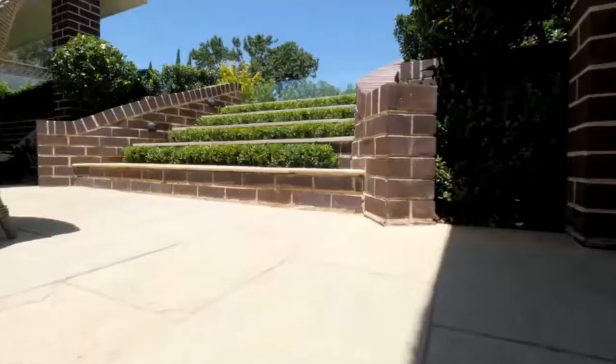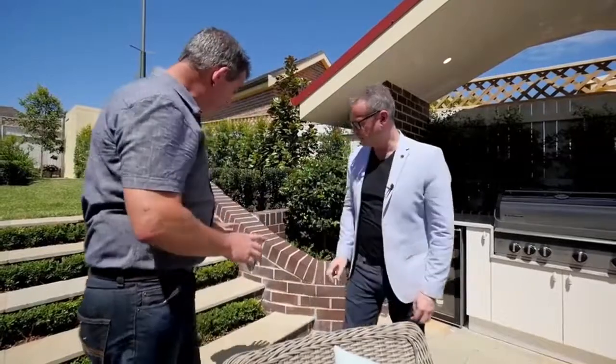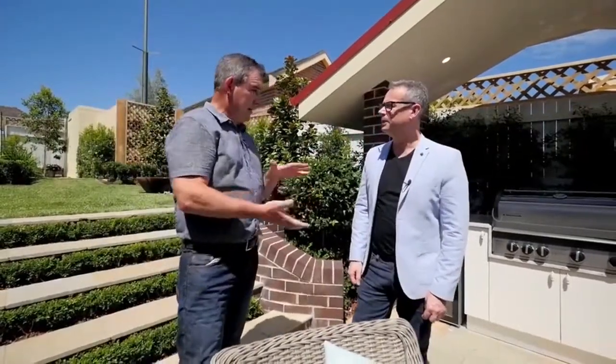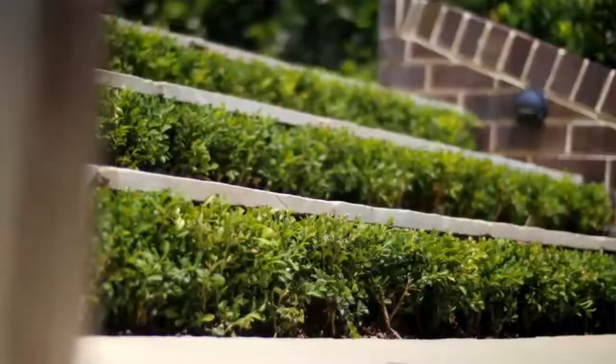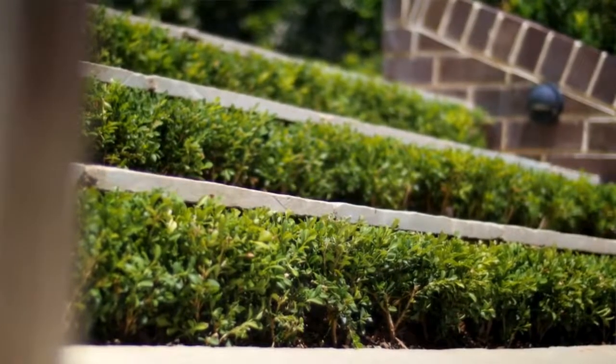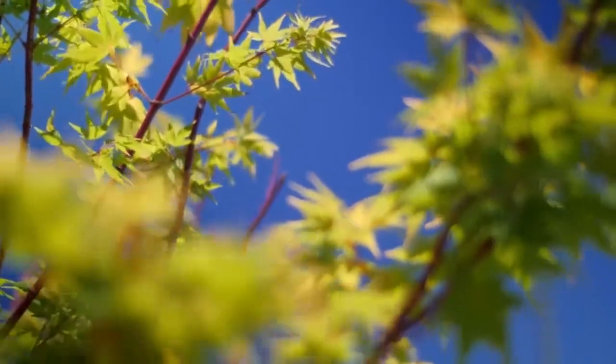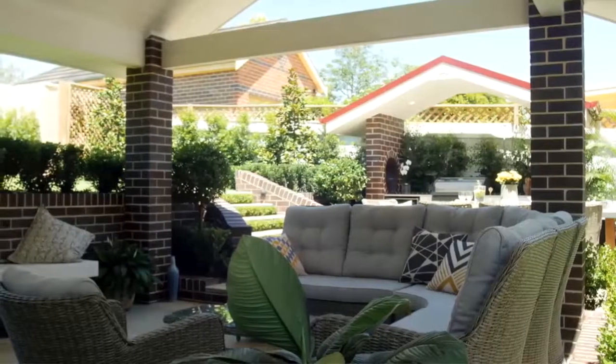These stairs, love this idea, and also the use of this beautiful hedging, which has already taken shape. But it's even going to get more square, isn't it? Absolutely. She'll fill out. It's the Buxus micro, and you can trim it to the shape you want. Remember when we were here maybe 4 or 5 months ago? Amazing how much they have grown. Well, in Sydney, everything grows so quick because the temperature's so fantastic.